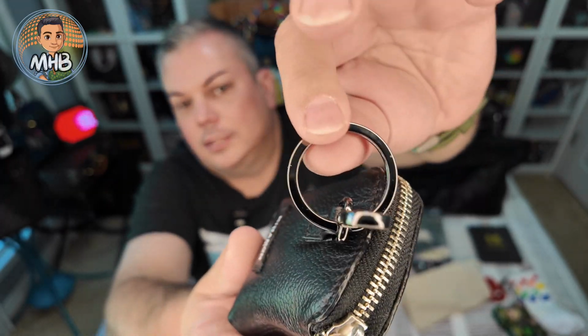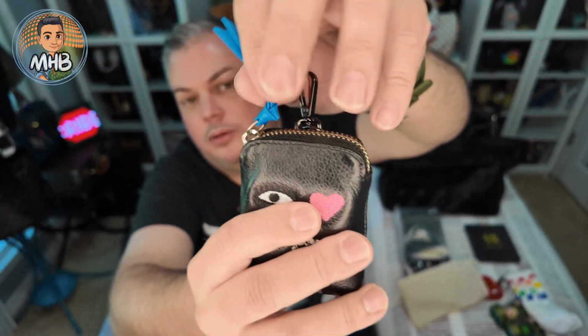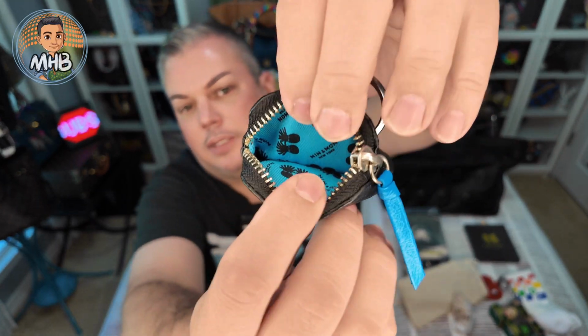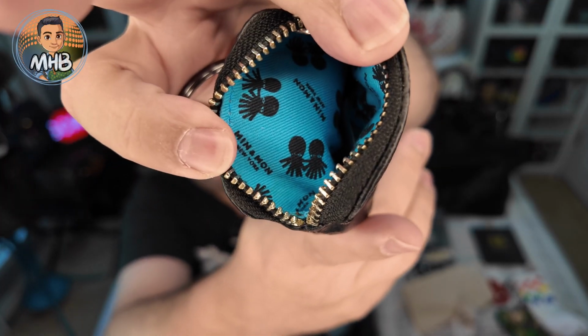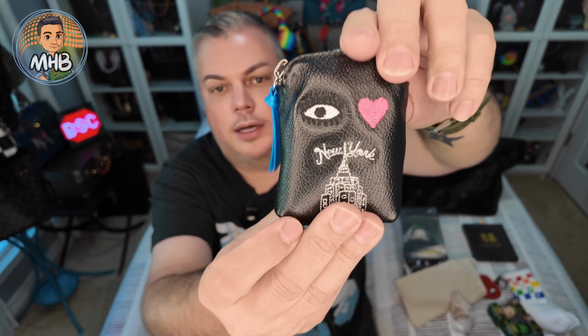And then there is the little keychain piece. Has a nice zipper with the blue little pull on it. The inside has this really nice interior too, and it has their little signature octopi print on there in that blue color. So really cute little pouch, and you know, you could store like some AirPods or whatever you want down in there and attach it to your bag as a little bag charm. So some really cute little finds from Minimon. I just think they're adorable.